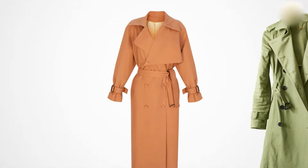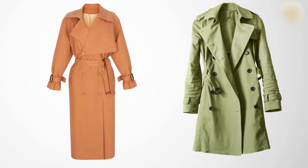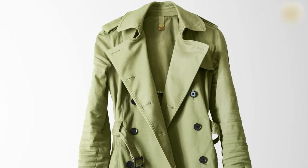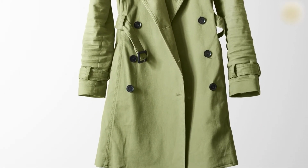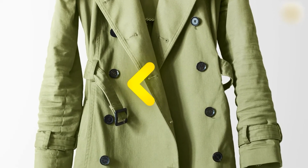The half belt you see on many trench and pea coats was originally invented for men in the military. They had oversized jackets that were also used as blankets. The half belt helped them gather the extra material and hold it so they could walk normally.